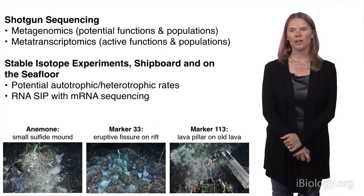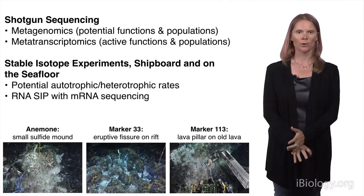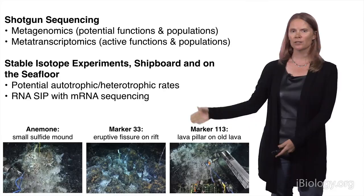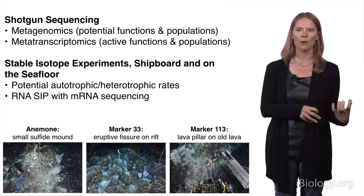So to answer these questions, I'm going to talk about two different approaches. The first here in part two is shotgun sequencing using both metagenomics and metatranscriptomics, which I'll describe more in the next couple slides. And in part three of the talk, I'll be focusing on stable isotope experiments that we've done that combine the power of DNA sequencing with stable isotopes.